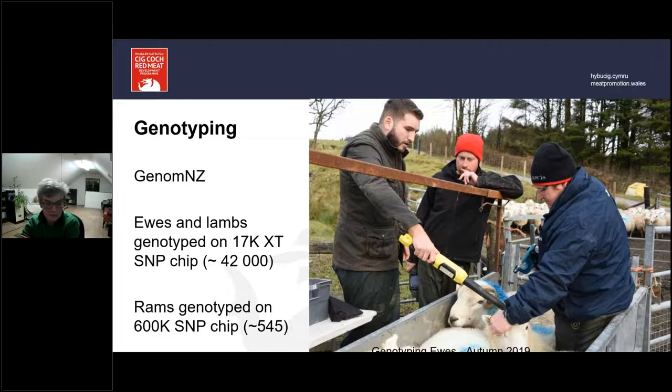The ewes and lambs have been genotyped to date on a 17K SNP chip, their XT chip. So we have about 42,000 genotypes banked from the start of the project. In the next year, they will be moving on to a 60K chip, as genomes have developed, and we'll be rolling that out for this service. And all rams used within the scheme are genotyped on a high density 600K SNP chip.